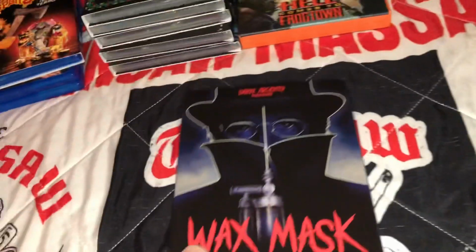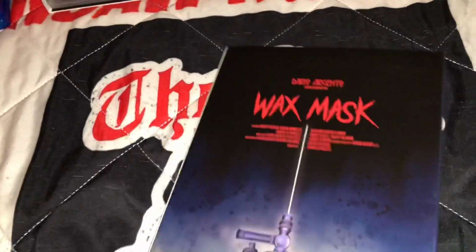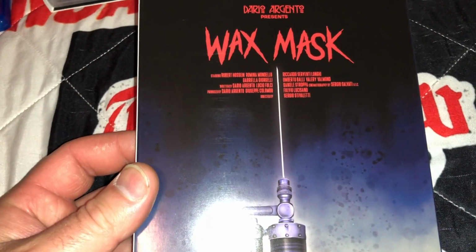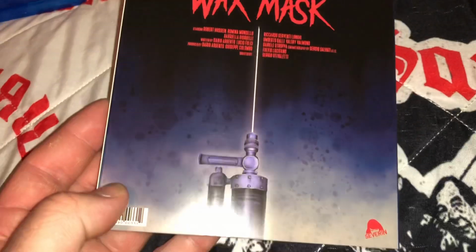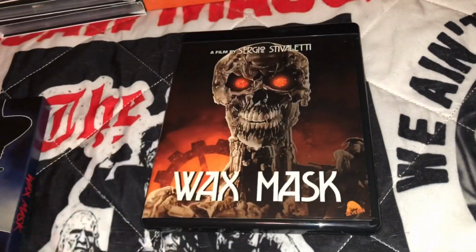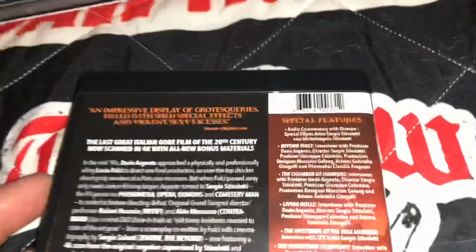The next one is Dario Argento presents Wax Mask. And this is a film I have not seen before. Definitely looking forward to checking this one out. Directed by Sergio Stivaletti. Let's get into this and see a little bit more about it. This one also comes in a black case, and I thought that was a pretty cool cover. I flipped that. There is a reverse on here. I'll show you what that looks like in a minute.